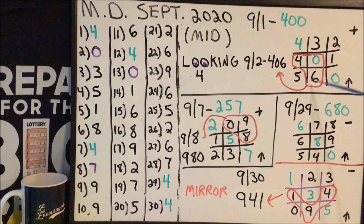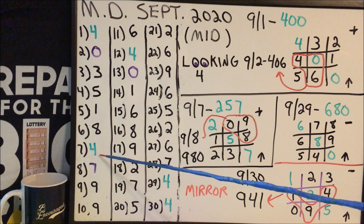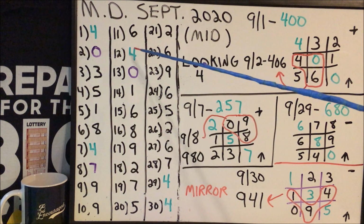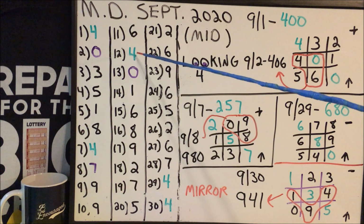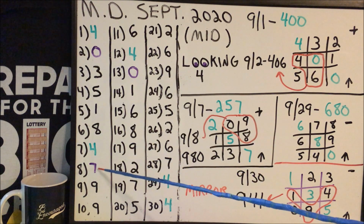So it was in the plus tic-tac-toe strategy, okay? The second time when they played column 4 on the 7th, the combination they played was 257, okay? The same combination they played on the 12th from column 4. So we can see that the tic-tac-toe plus strategy worked again the very next day on the 8th, okay?